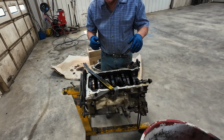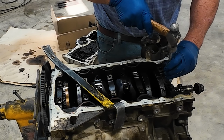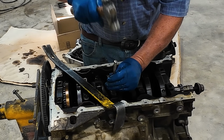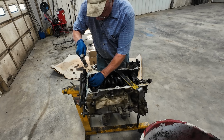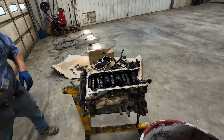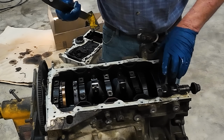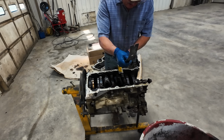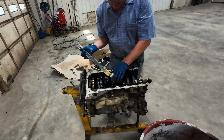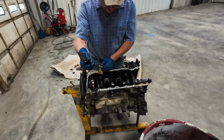Okay, let me grab something just to mark them. This is the front. So I'm going to put a mark right here, and then 2 on this one, 3 on this one, 4 on this one, and 5 on this one. All right, let's check and see what they look like. Okay, so we looked at this one. This is number 1, main. Okay, let's try number 2. Okay, number 3. The mains aren't destroyed. Number 4, so far.